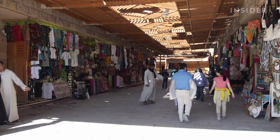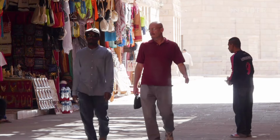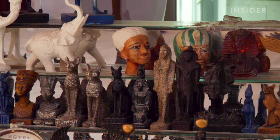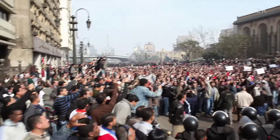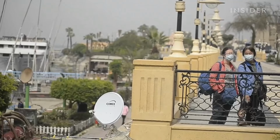More than half the people in Luxor work in the tourism industry. And most of Sayed's customers are tourists who are often looking for vases and sculptures depicting Egyptian gods. But the 2011 Egyptian revolution and protests kept foreign visitors away. And then the pandemic made things even worse.